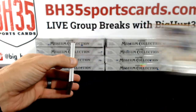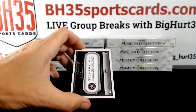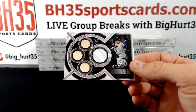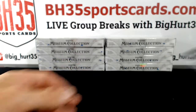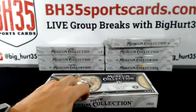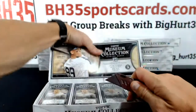Byron Buxton. Carlos Correa, quad relic, three bats in a jersey. Nah, I know who you meant. Man, I can't believe how tough some of these stickers are.